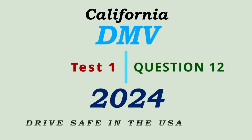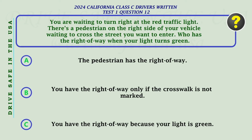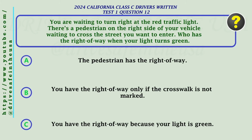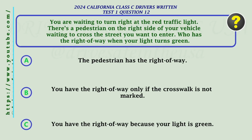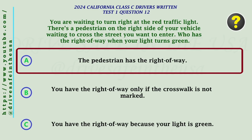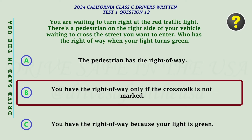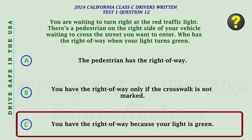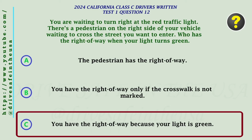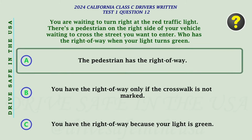Test 1. Question 12. You are waiting to turn right at the red traffic light. There's a pedestrian on the right side of your vehicle waiting to cross the street you want to enter. Who has the right of way when your light turns green? Option A. The pedestrian has the right of way. Option B. You have the right of way only if the crosswalk is not marked. Option C. You have the right of way because your light is green. The correct answer is the pedestrian has the right of way.